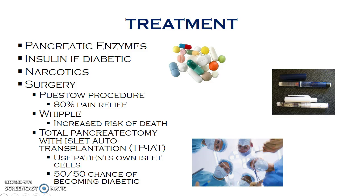There are also surgical procedures, such as the modified Puestow procedure, which can result in pain relief in up to 80% of the patients. Another surgical procedure, which can remove inflammation and masses on the head of the pancreas, is the classic Whipple procedure. However, this procedure does remove a lot of important tissue and can be associated with complications such as increased risk of death.